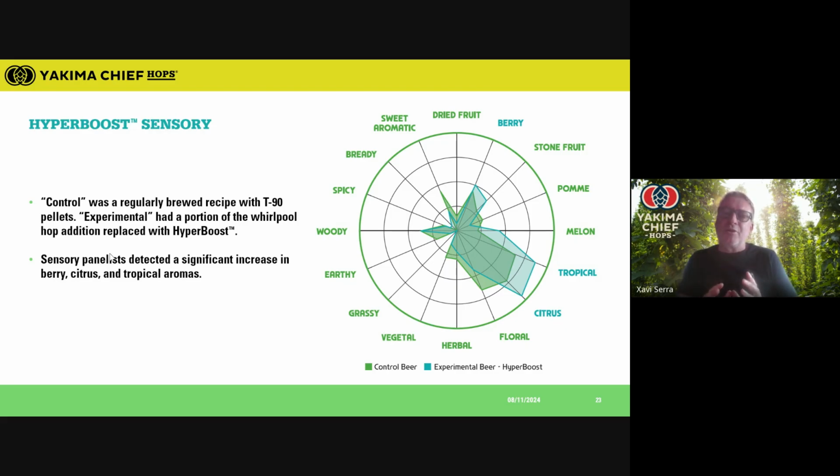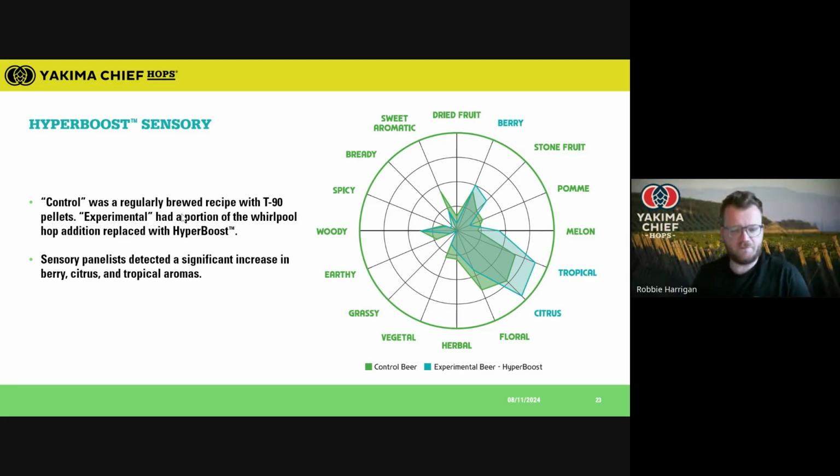In hazy beers or in big beers, it's probably understood as an addition of aroma rather than searching for just the yield. Yeah, thanks, Xavi.